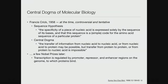So I went back and I read some of Francis Crick's work from the 1950s. And it's very interesting. This hypothesis was considered controversial and tentative at the time. So he said the specificity of a piece of nucleic acid is expressed solely by the sequence of its bases. And this sequence is a simple code for the amino acid sequence of a particular protein. And there were people arguing that he was just flat wrong, that this was not true. Of course, it turned out he was right.